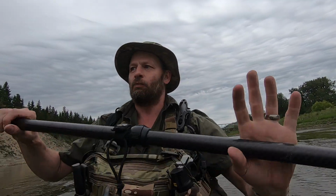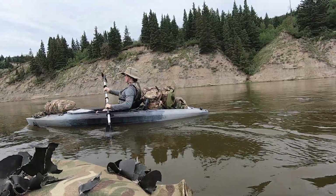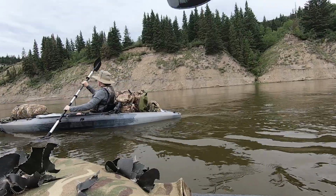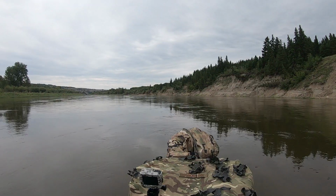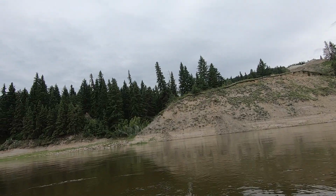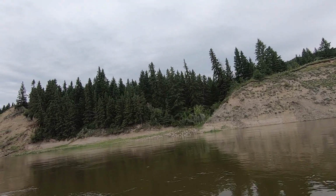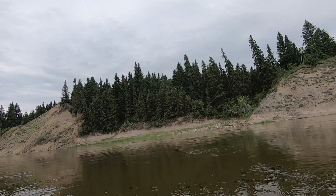That's nice, we got the wind at our backs finally. That almost never happens. We're making some good time. Our goal is to get to an island some point down the river here. There's about three or four within an hour or so here.